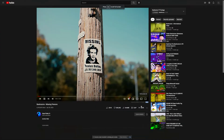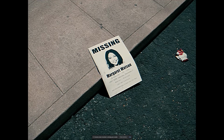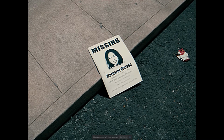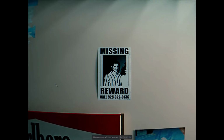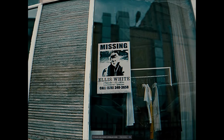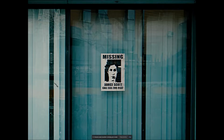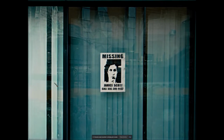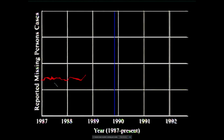It looks like missing people. Nicholas Bolton? Margaret Watson, 28 years. Last seen Saturday, December 2nd. Wow. Missing reward. 1995. 26. Wow. Missing Ellis White, 2 years old, 27. He does not look like 2 years. Missing Jenna Scott, call 555 239 9132. Oh, okay, so this is a graph, a chart.